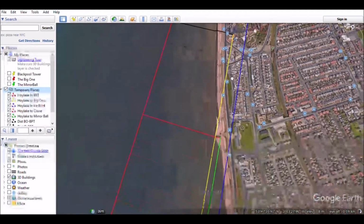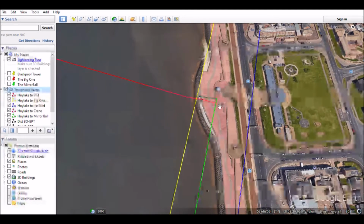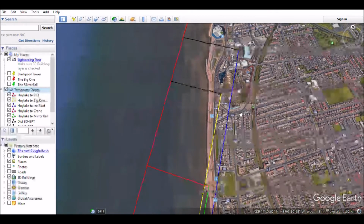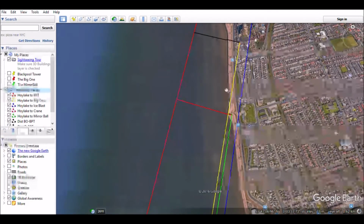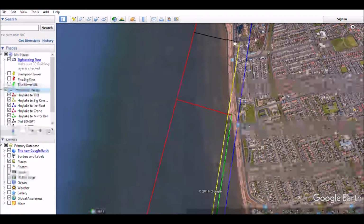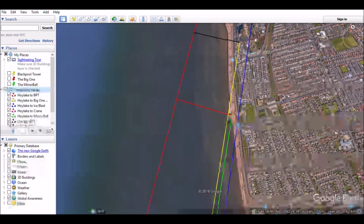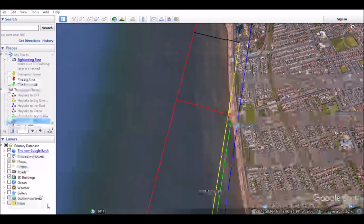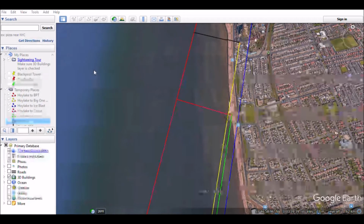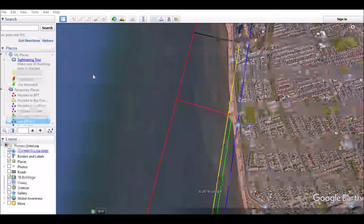And then further down the coast we have a green line to the Mirror Ball. So you can see this is indeed the Mirror Ball here, and the line going pretty much to the foot of the Mirror Ball. Now, if we think about what the image would show, the distance between the Blackpool Tower and the light on top of the big one would be this distance here, which is Blackpool Tower to the big one. And if we have a look at the measurements of that, we find that this is 0.24 miles. If we convert that to feet, we have 1,288 feet.